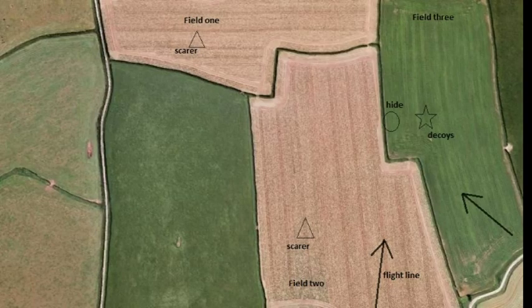Well, I've decided to set up in field three with the hide on the brow of the hill with my decoys just out in front of me. This way the two flight lines should come straight to the decoys, and I'm going to place a bird scarer into the other two fields. This way I've also got the sun at my back, but unfortunately I will have the wind straight in my face.